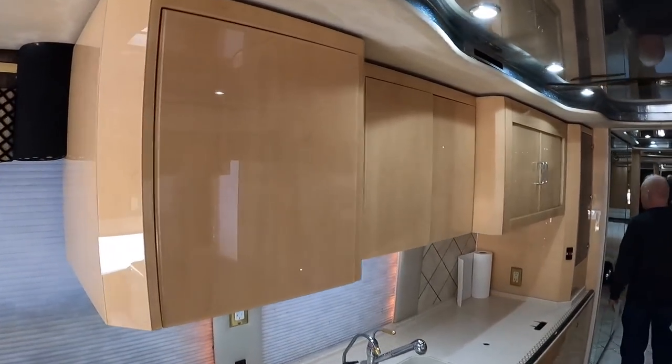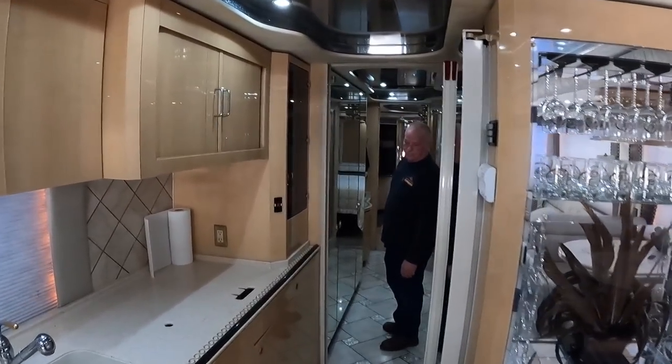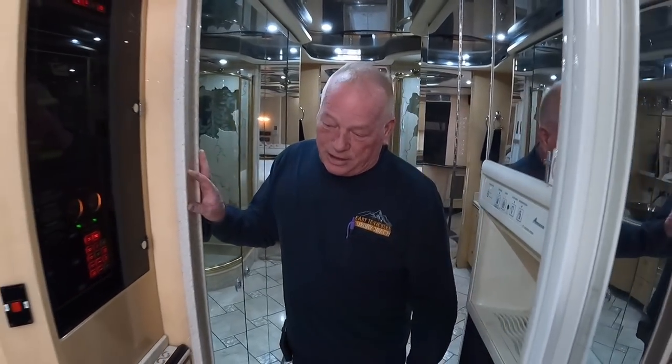Cabinets are all in really good shape, and I love the light blonde color wood. What else is going on in this coach, sir? Everything's working.